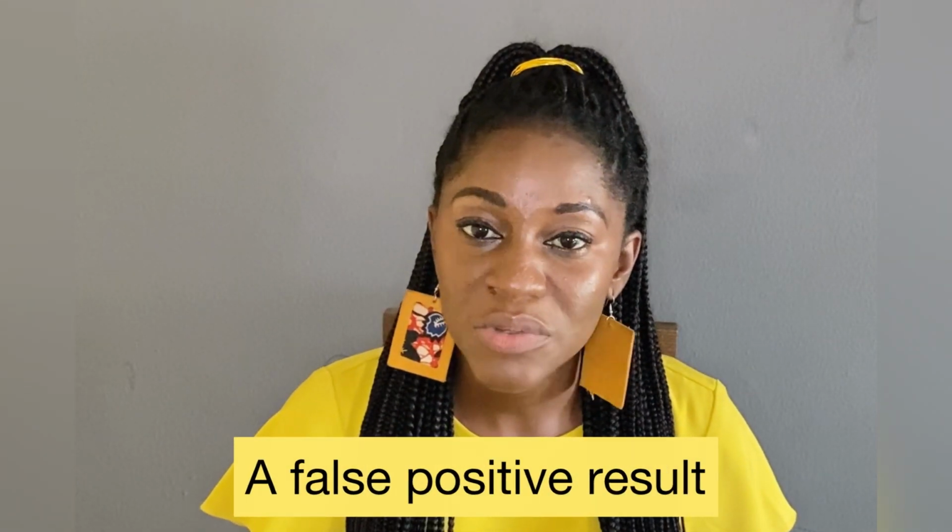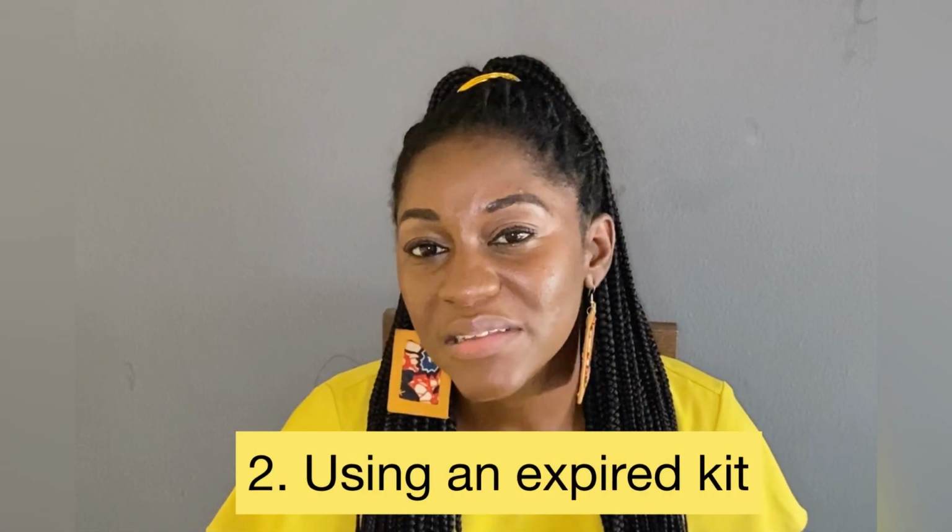Now the next reason why you will get a false pregnancy test could be maybe the test kit you bought has expired. Yes. So what you should do is whenever you buy anything, it doesn't have to even be just a test kit. Whenever you buy medication, food, whatever, always make sure you check the expiry date. Once the item has expired, it will not give you the results you're looking for.